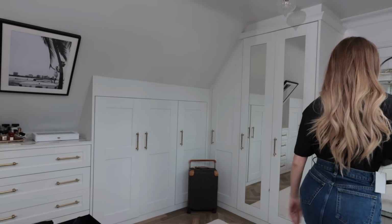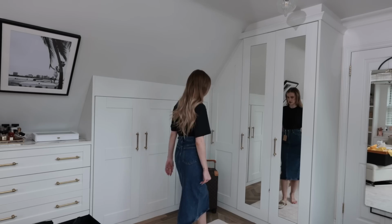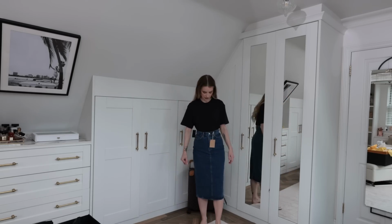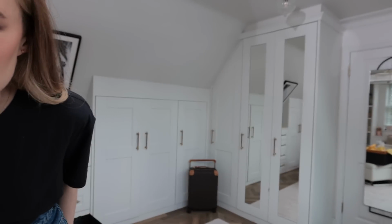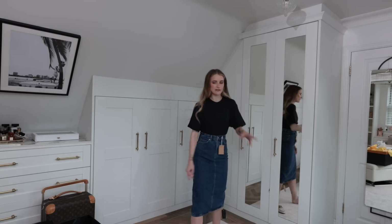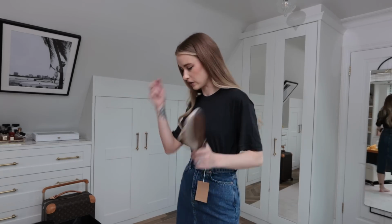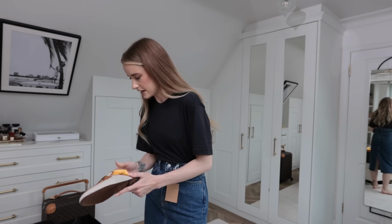Let's see. I mean, who am I even with all these flat shoes I keep buying? But the new chilled me buys flat shoes. Can you even see that? I am worried that you can't see. I mean, these are so cute. I think what I've done though, I've bought these to go more with the wide leg white trousers. So I'm going to try these on again in a minute.